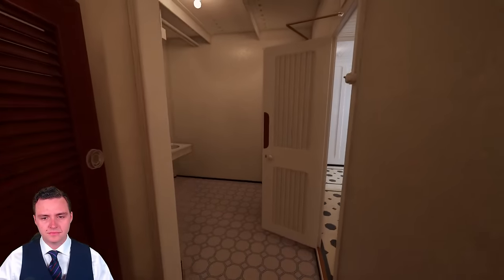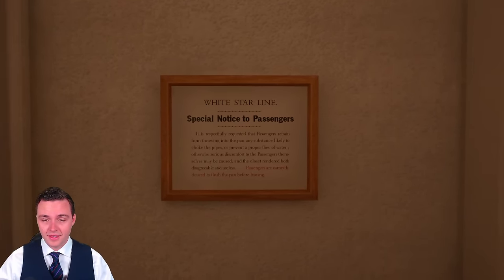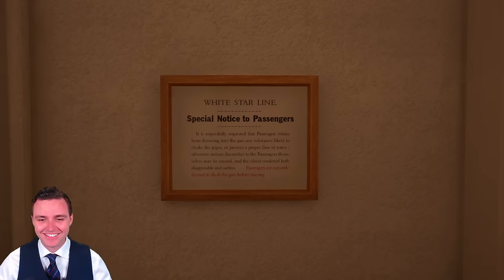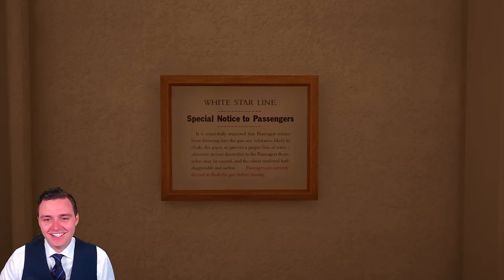What is the toilet sign based on? An actual sign from Olympic. Really? Yes, at least from White Star Line wording. Identical to wording that was actually put on a sign on Olympic? It's not a made up sign. It's from the archive, from our national NMNI archive. Unreal. It's not something that we've made up.